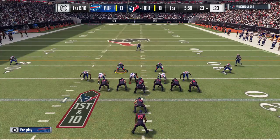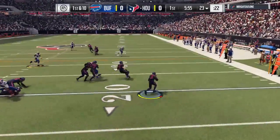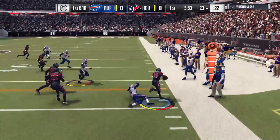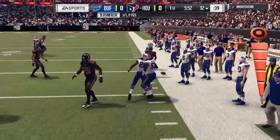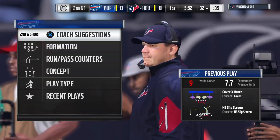They isolate Hopkins on the left side. On first down, Osweiler setting up the screen for Miller. A good first down call as the screenplay gets him 9. A good safe pass there right off the bat.